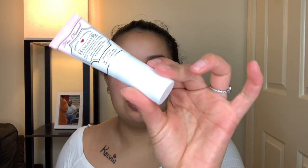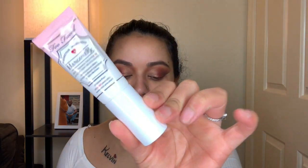All right, so the first thing I'm going to do is prep my face. I'm going to prime it with the Too Faced Hangover primer. This is my Holy Grail primer. It has coconut water built into it, so it's very hydrating.